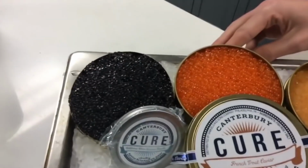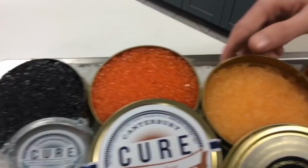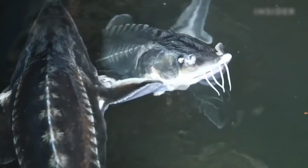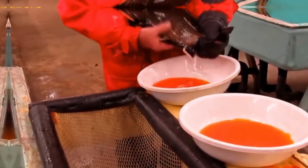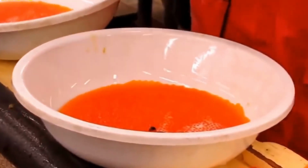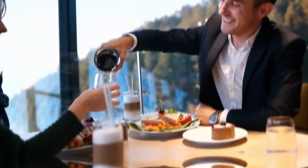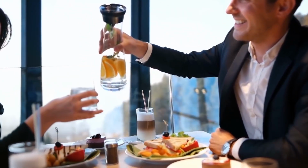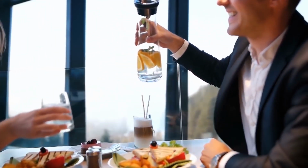The point is, black and red caviar are harvested from endangered fish species. Beluga, for example, has been classified as critically endangered in the Red List. Fish farms produce a limited amount of black and red caviar, so their prices are very high. Let's be honest, the taste and benefits of this product have long been irrelevant. Caviar has become a status symbol of the elite. People pay not for caviar sandwiches, but for status.